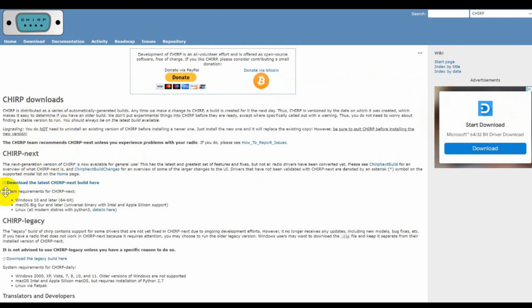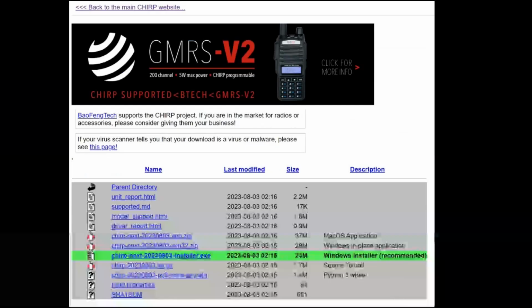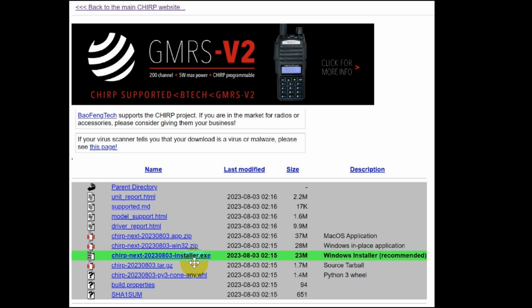Anyway, Chirp Next is what you want. Download the latest Chirp Next build here. That's where you want to click. This is what you want to download, Chirp Next. It tells you the installation 0803, which is today, and that's the one that you want.